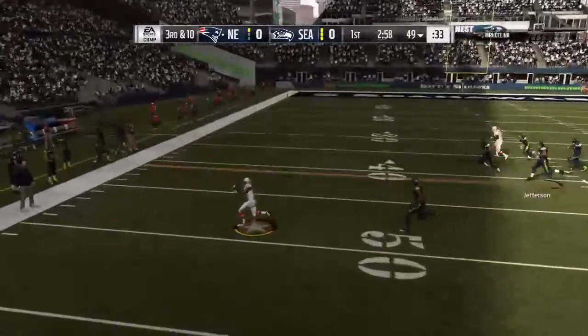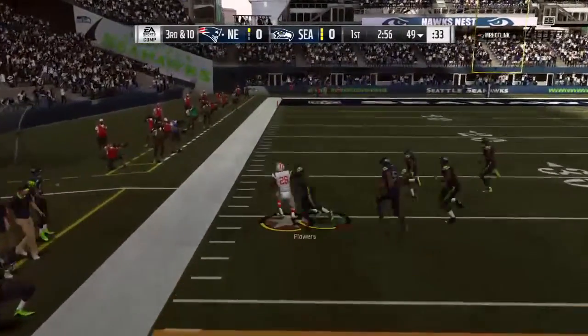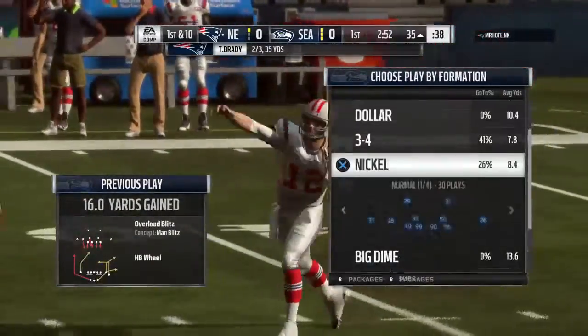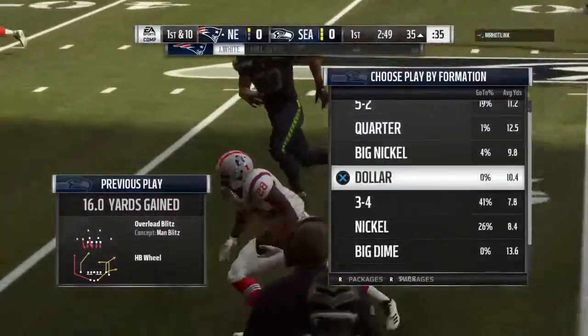Shotgun now for Brady. And a dump off to White. And he's got this down to the 35. The Patriot passing game is rolling. They've got another first down.